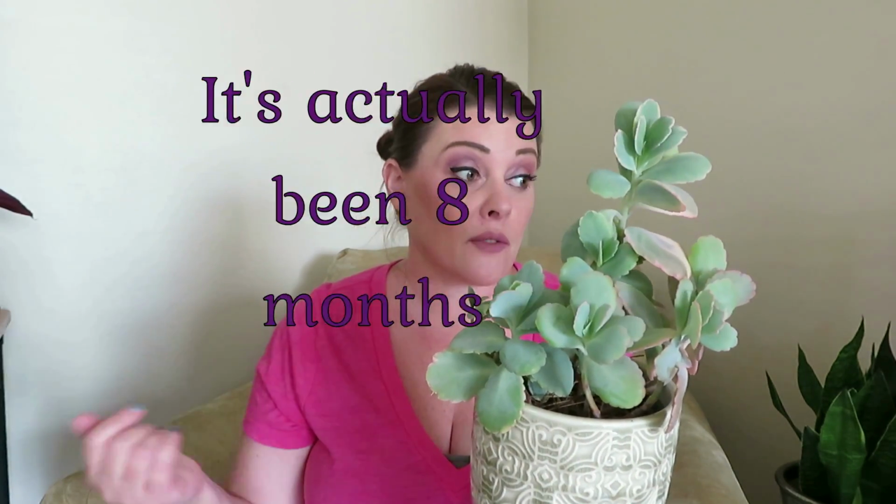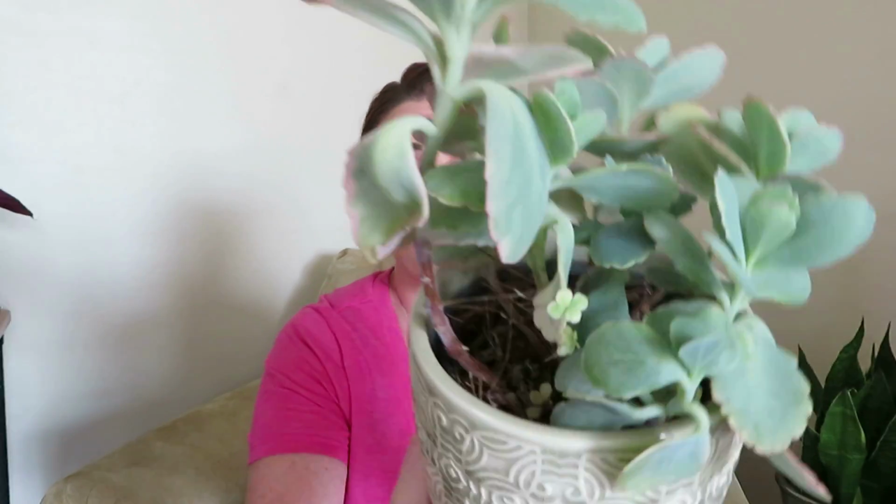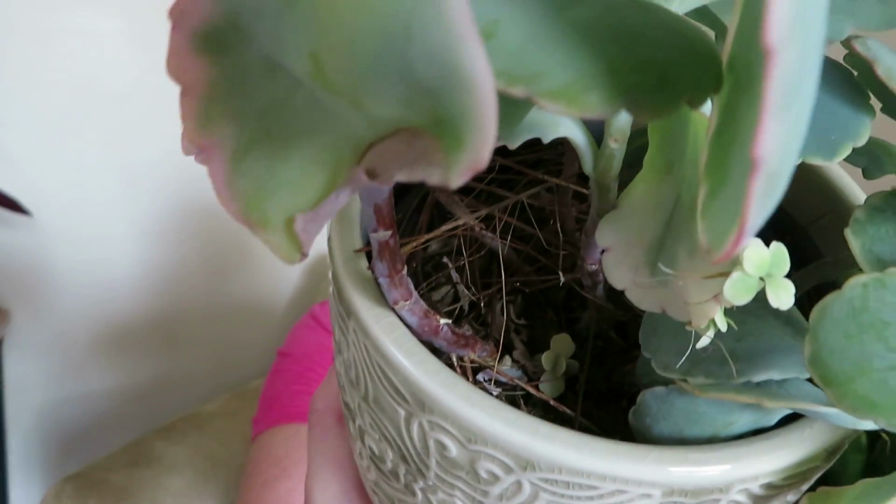I will insert a picture so you guys can see what this plant looked like before. I believe I've had this plant for about 5 or 6 months. Maybe more, I don't know. Once I find the picture, I'll figure it out and let you guys know for sure. But it even has a new little one growing down in there. So I just absolutely love this plant. This is one of my plants here on my top 5 of March.